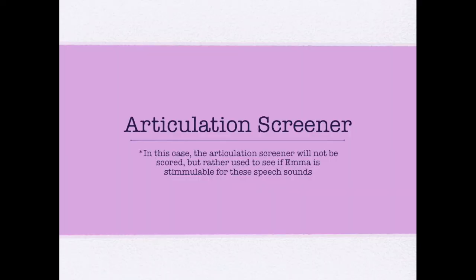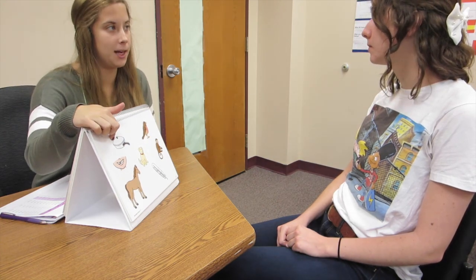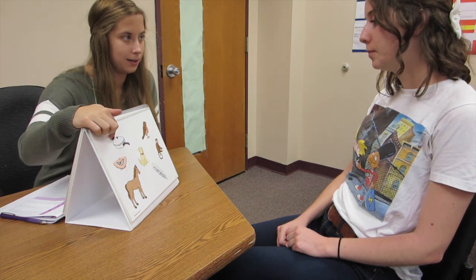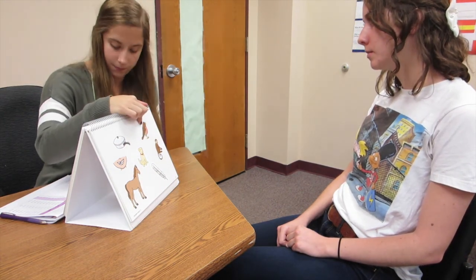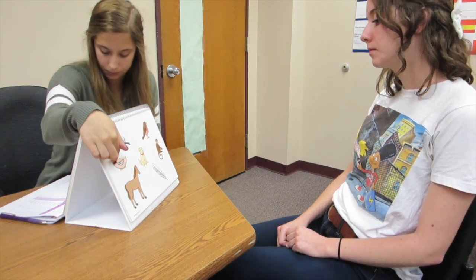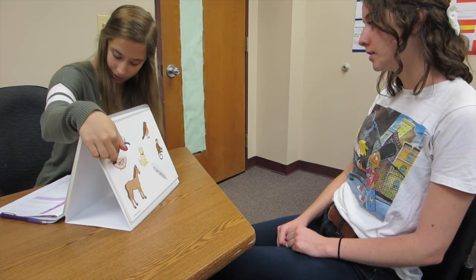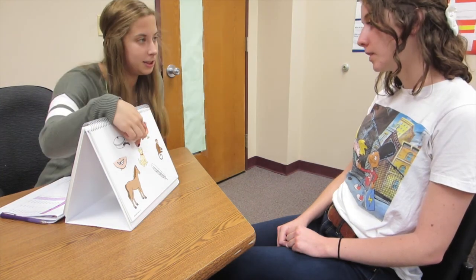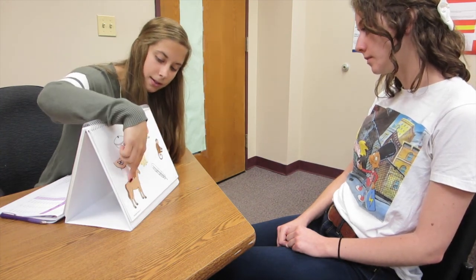Ba. Ba. Ba. What is this? Can you say pan? Pa. What is this? Dog. What are these? Teeth. T, t. What is this? Dog. What is this? Dog. What is this? Done.